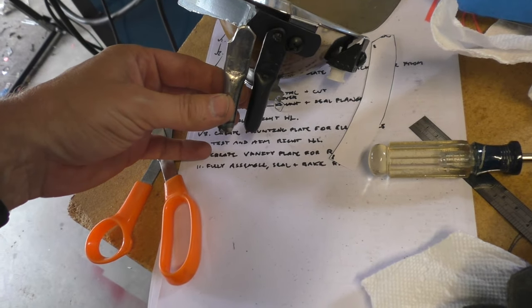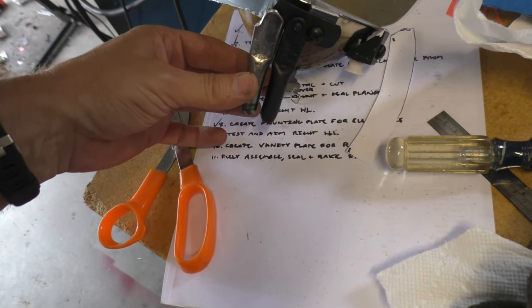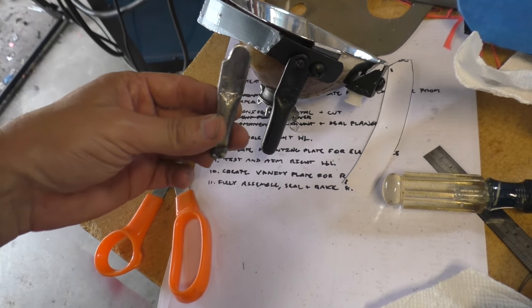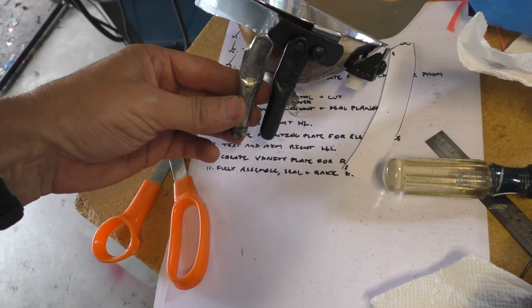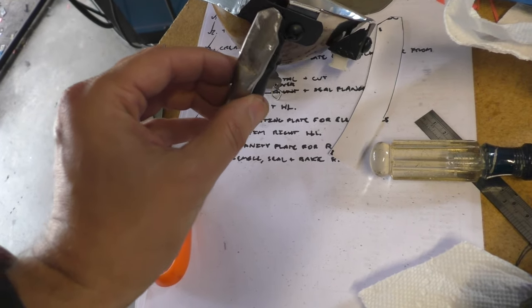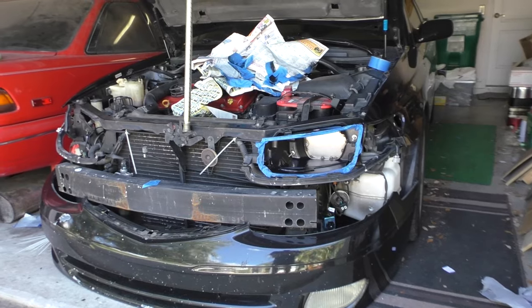In making the second headlight, I'm trying to just duplicate what I did on the one side as closely as possible. I know it won't be exact, but it doesn't matter because it'll be close enough, I think, and then I can just modify it. So this one goes that way. You can see the notch. It's on the other side.